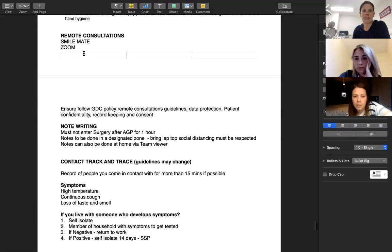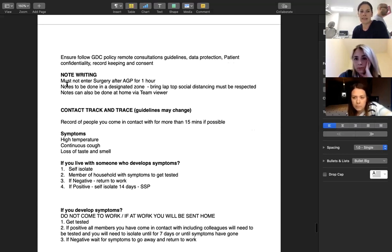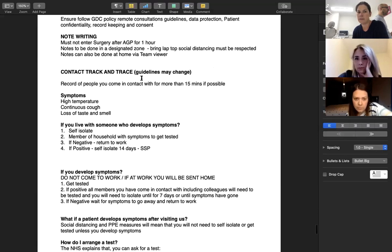We've got remote consultations, so the facilities we've got for that is an app called SmileMate and Zoom, which we'll go through with you. But obviously, if you're using any remote consultations, you need to make sure you follow the GDC policies. Data protection, patient confidentiality, record keeping and consent are very important. All right. So for note writing, you must not enter the surgery after an AGP for 1 hour. Notes must be done in a designated zone, so bring a laptop, and social distancing must be respected in those working areas. Notes can be done at home with TeamViewer as well.